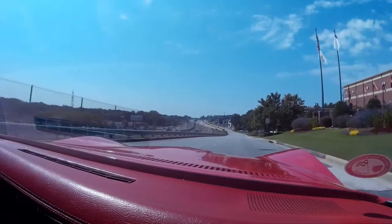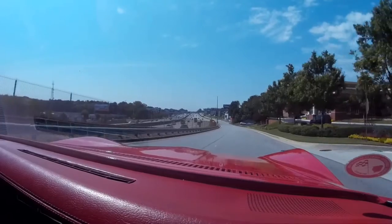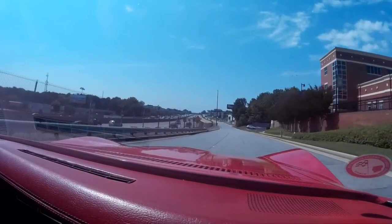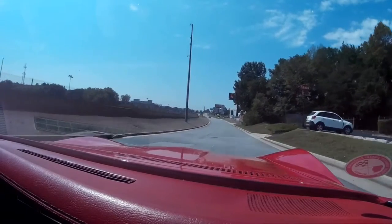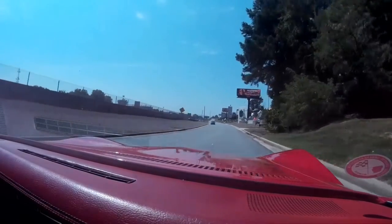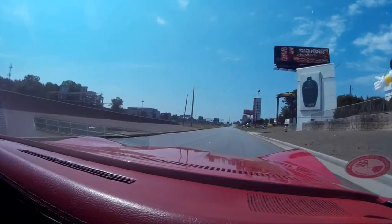Just an all-around very nice riding car for a '70. The owner put some very, very nice TLC into this car, as you can hear and determine.